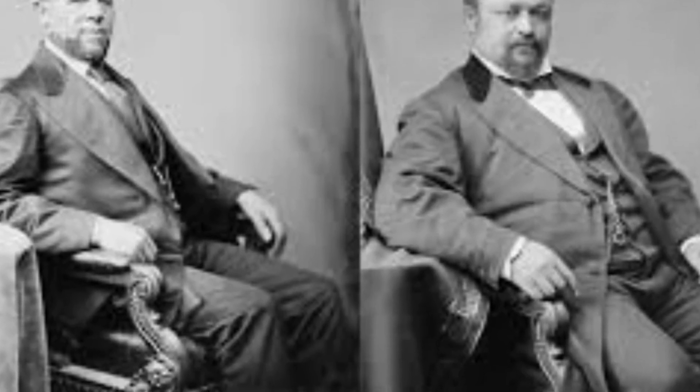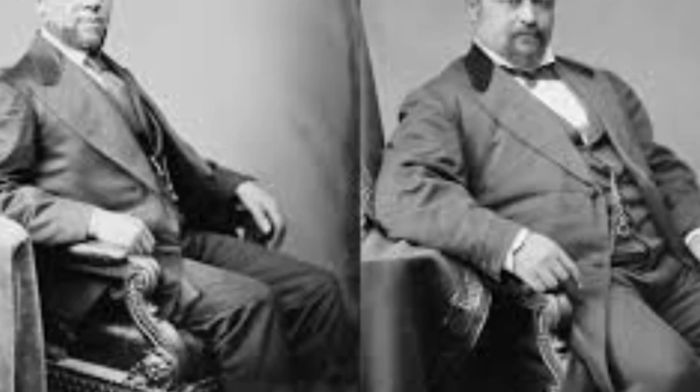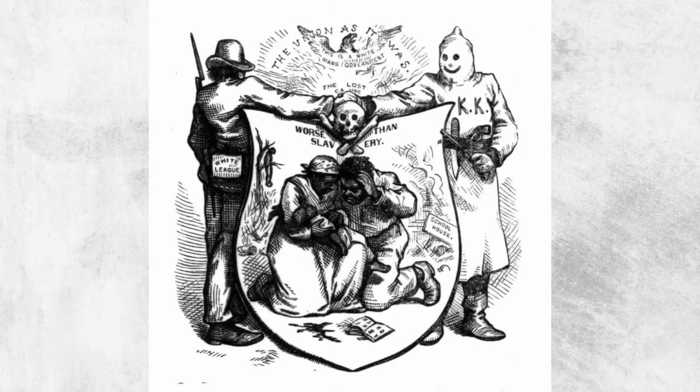senators, proving that African Americans weren't just voters, they were leaders. But not everyone was thrilled about sharing power. Conservative whites, instead of handling their loss like adults, decided to go full villain mode. They formed groups like the Ku Klux Klan, a secret society dedicated to terrorizing African Americans and their allies.